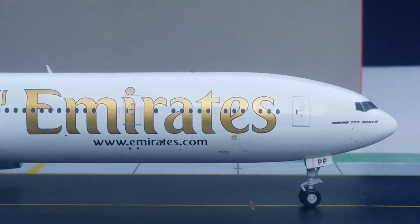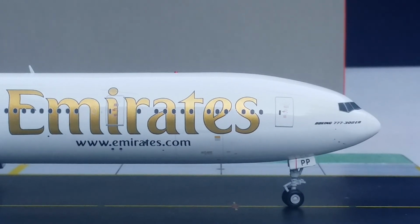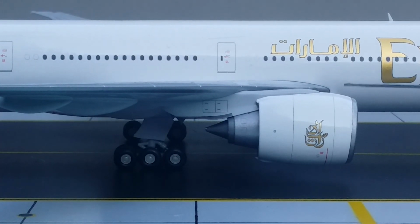And then you come over this way. I'm gonna bring it over a little bit. All right, where you see the GE90 engines right here, along with the Calligraphy logo here on the cowlings, very detailed. The engine cones right there, and you get a better view of the triple bogey gears here on the starboard side, featuring the bogey gear struts and the bogey gear door there as well.